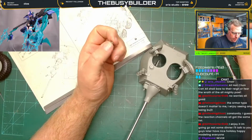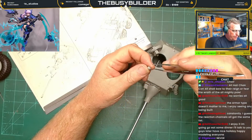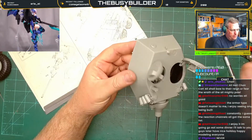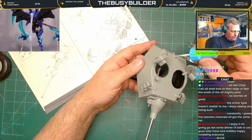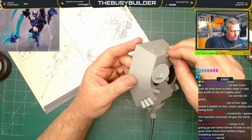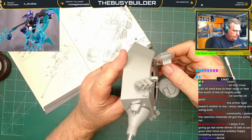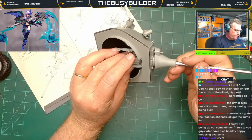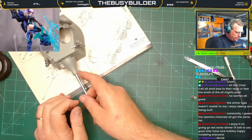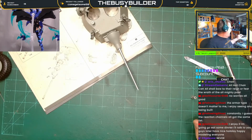I see what I did wrong here. I was a dum-dum. I misinterpreted the directions again. That one's my fault, though. This fits on here, and then the stub glues onto it. That 24. Excuse me again.